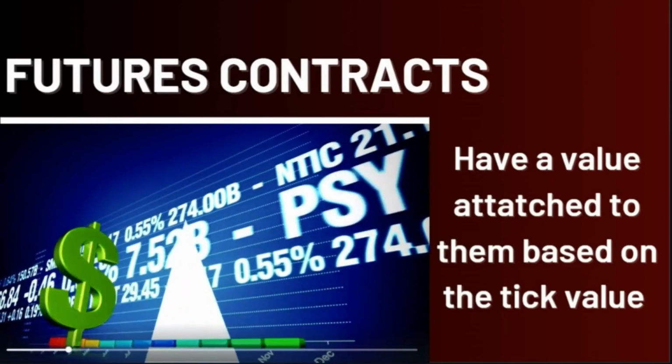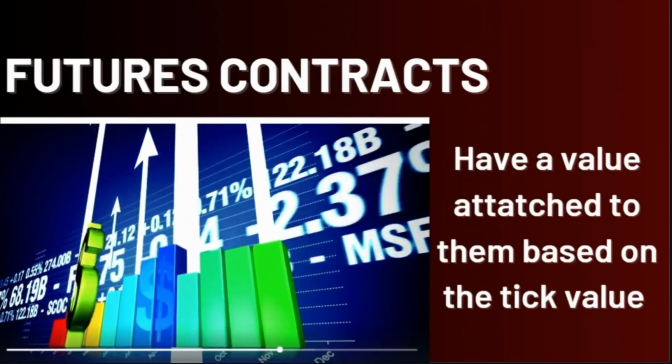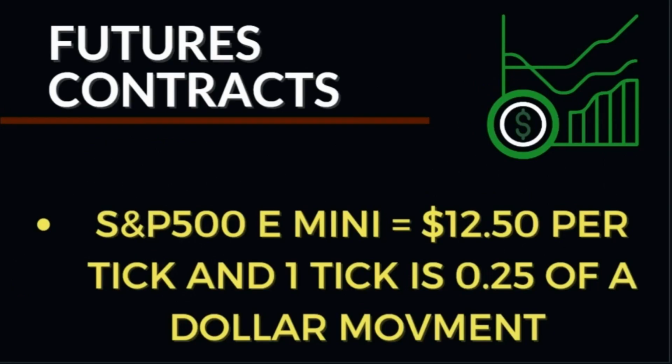I think this is somewhat confusing, but if you look at the way I'm going to show you, it becomes very simple and easy to understand. All right, we're going to be going over the S&P 500 E-mini and the NASDAQ, which is NQ, because I think those are probably the best products to trade. It's what I trade. I think they're the best trading products in the world, better than any forex, better than any stocks, better than any options. They are the ultimate trading product.